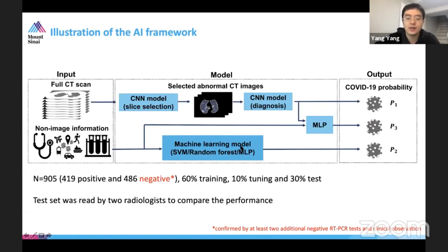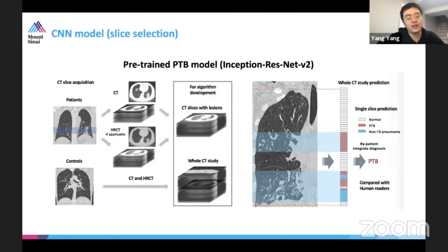Next I'll explain more detail about the models. As I mentioned, our imaging model is based on convolutional neural network models. There are 2 major parts. The first part is the slice selection. The reason we do that is due to the computation power and limited features, so we decide to select the key features from the full 3D slices.